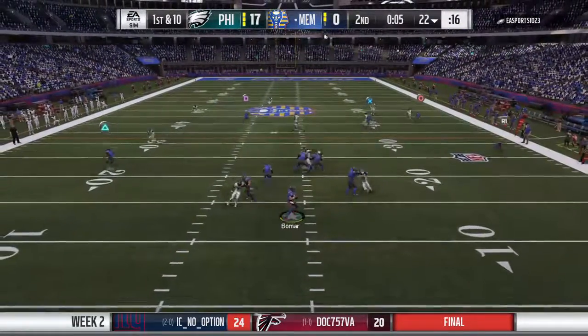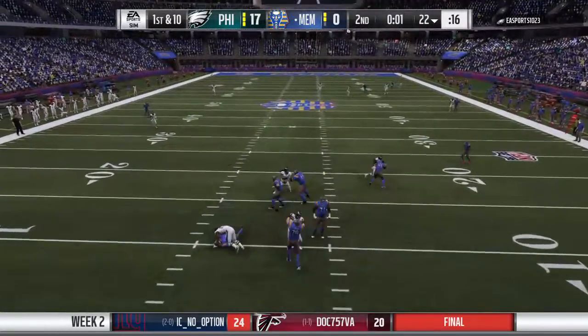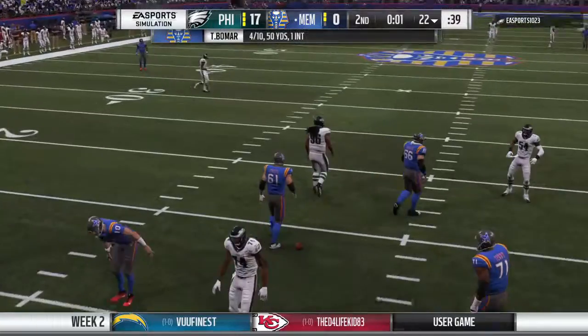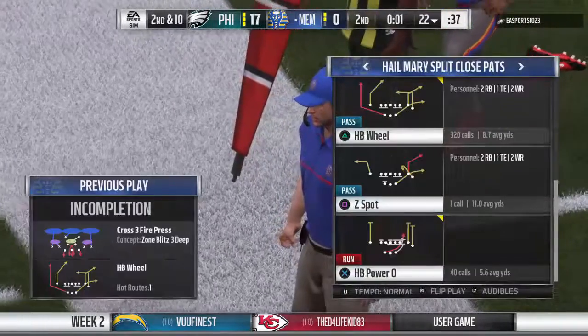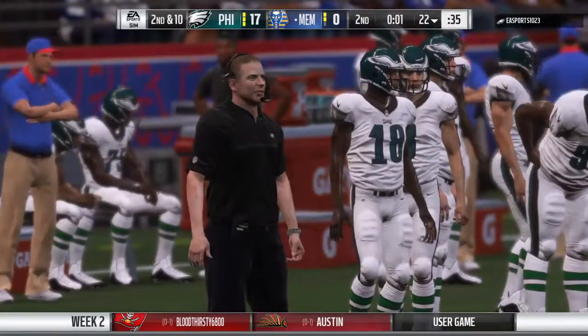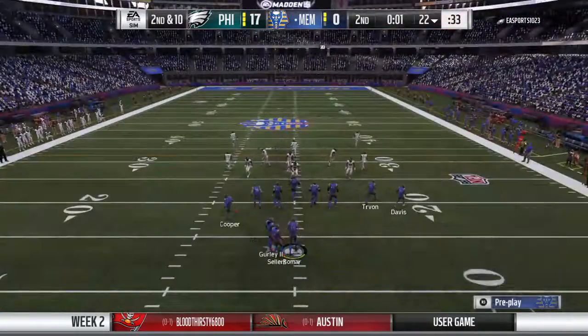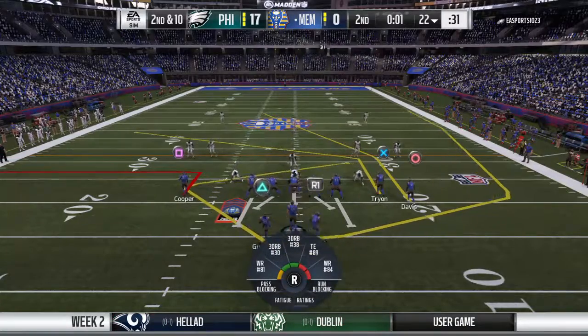They'll try and start this drive in the air. And this will be incomplete. 1 second left to go. He was looking for Todd Gurley. And it's second down. So after the incompletion, 2nd and 10 from the 22.